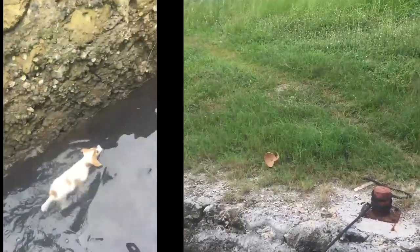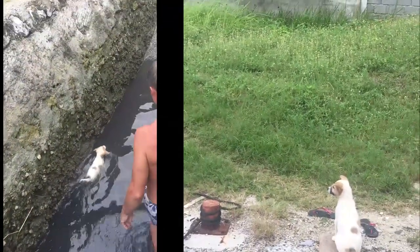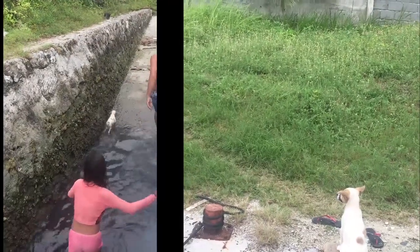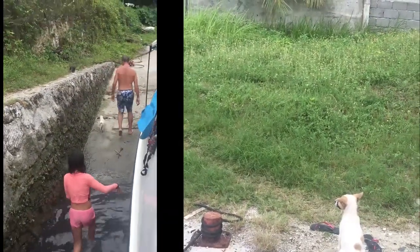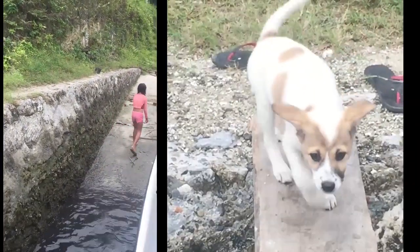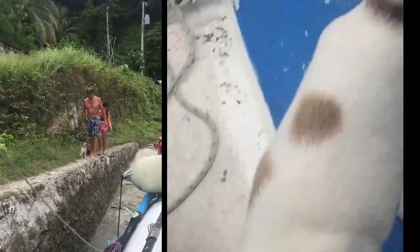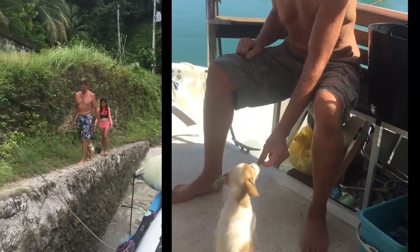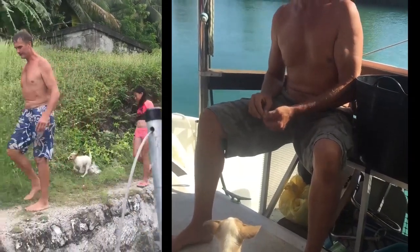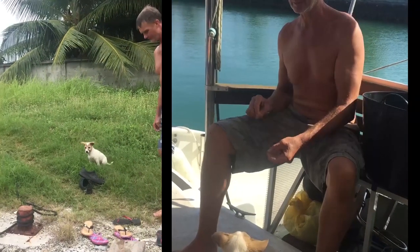Yay! Go, Rocky, go! Oh, she goes. Yay, Rocky, Rocky. She's coming back after her first swim. Look at her, she looks rambunctious. And she still has worms. Paul went through her poop, 3 worms.